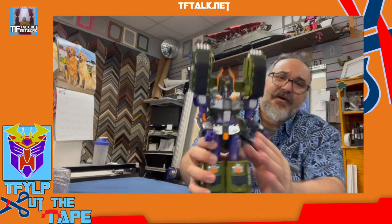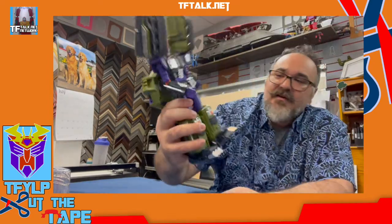All right, so far, one thing I've said about third-party figures is that the engineering just hurts my hand. By the time I'm done transforming it, my arthritis kicks in, and I've lost all feeling in my hands, and it's painful. Man, that face is hideous. Oofa. That's a butterface right there.